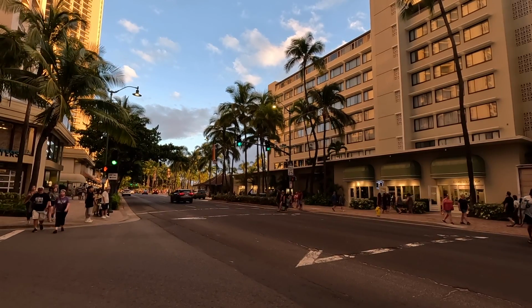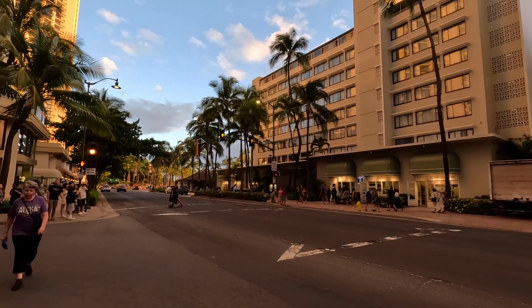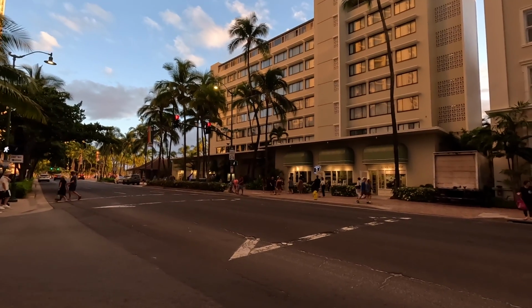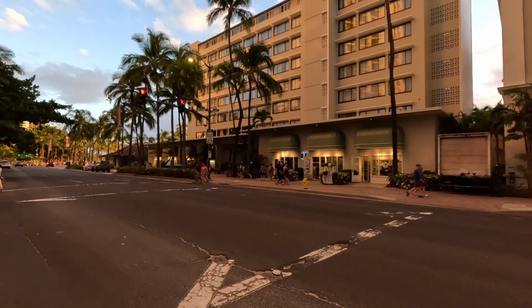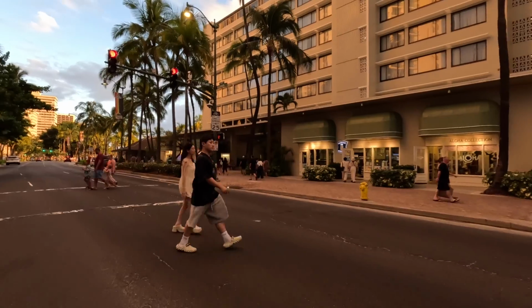Ground level, just over here, kind of at my 2 o'clock. If you look, you can see where that fire hydrant is, the yellow fire hydrant. Just behind that fire hydrant is where the store is located. So we're going to keep walking this way. We're going to go diagonal. I'm going to cross back over here to the ocean.